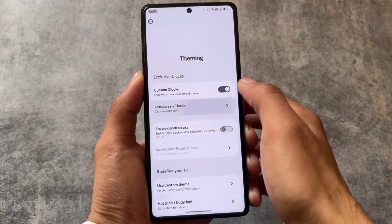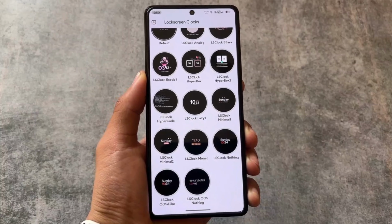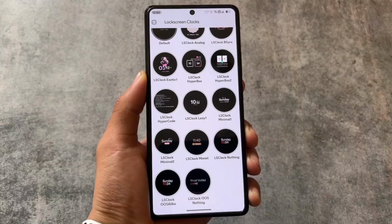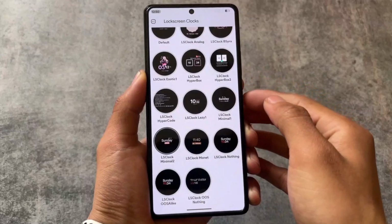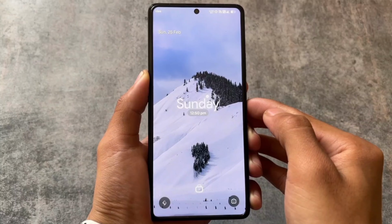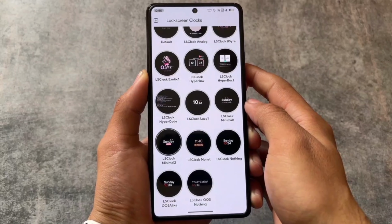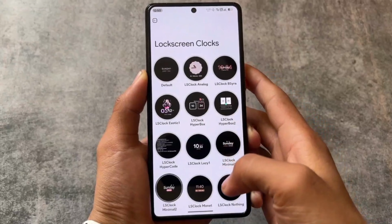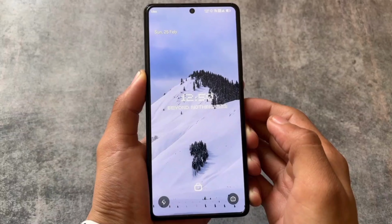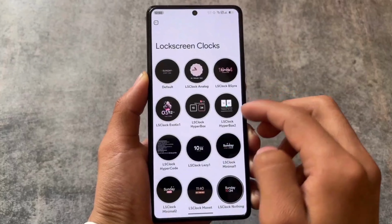Simply click into the theming options, lock screen clocks, and we have many options available. Some of these clock styles look so amazing. You can choose any one of them. Nothing style lock screen is already there. Oxygen OS style lock screen is also there. Simply click, it will be applied almost instantly, and then you will be able to use that very easily, including all these kind of clock options available like lock screen clocks, and we have the option for iOS depth style clocks in the lock screen. These things are so amazing and I guess you're going to love them.